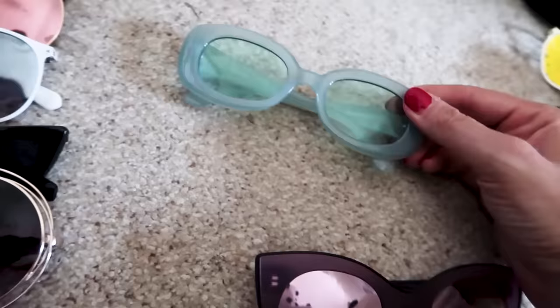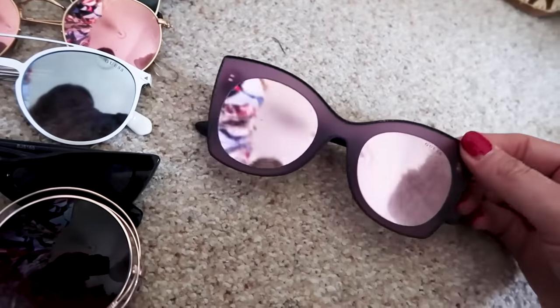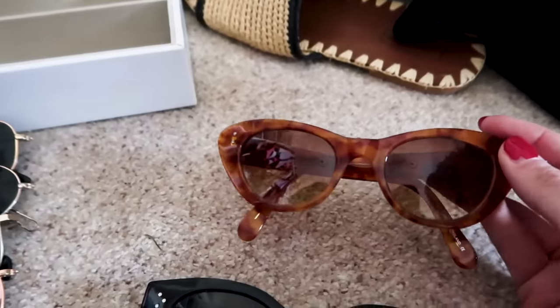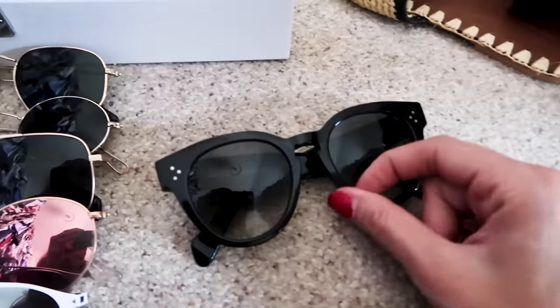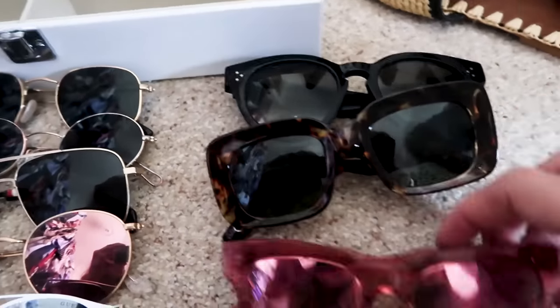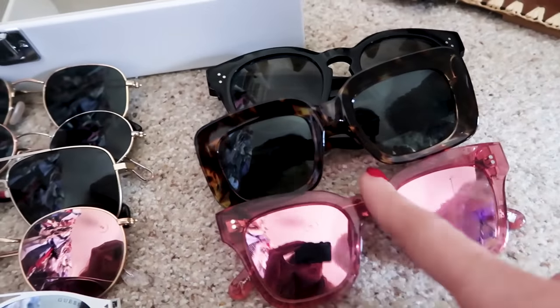And then I've got my biggies, my big ones. So these ones I'm going to get rid of. These ones look really cool in pictures and I like them. These I like, but I just feel like someone else, I've never worn them. These ones, I love, they're my Celine ones. These ones I think are really cool. They're from New Look. And then I've got these Chimmy Eyewear ones too, which I'm not sure about.